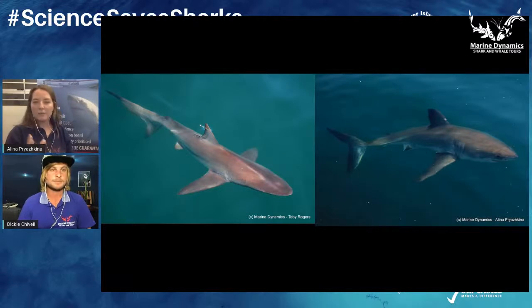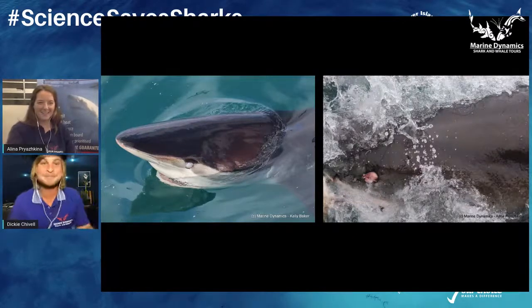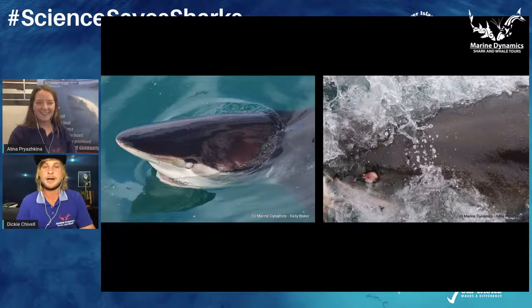Also, they do have different ways of protecting their eyes, and I do have the picture for that as well. Dickie, do you want to tell us what's happening on the right-hand side? Okay, yeah. This is a very interesting point that you're bringing up, Alina. Also, very cool shots to portray what we're trying to show.